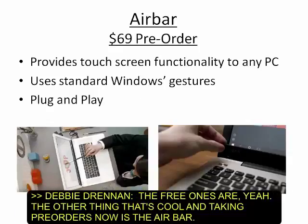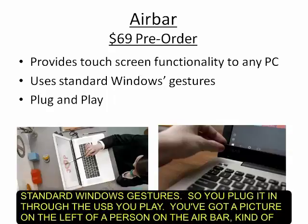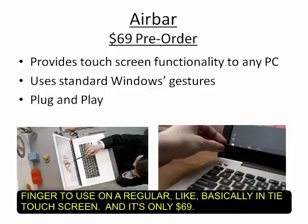All right. The other thing that I think is really cool that's taking pre-orders now is called the AirBar. It's for Windows PC only. Sorry, Mac users. It provides touch screen functionality to any PC by using standard Windows gestures. You plug it in through the USB port, and you play. In the picture on the left, there's the AirBar, kind of on the laptop between the keyboard and the screen, plugged in via USB, and someone is using a paint program to paint on the screen. So if you wanted to use your finger, it basically turns into a touch screen. Okay. And it's only $69.